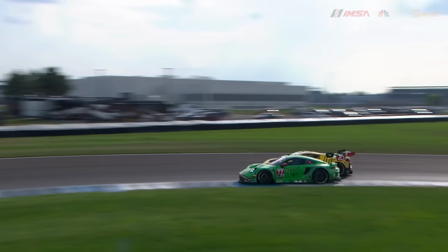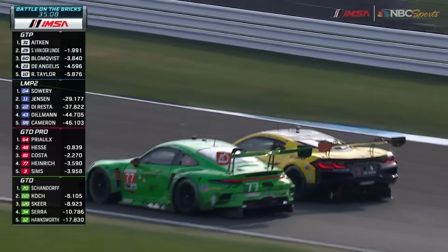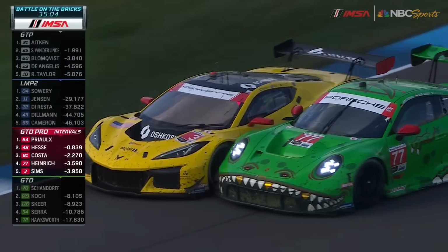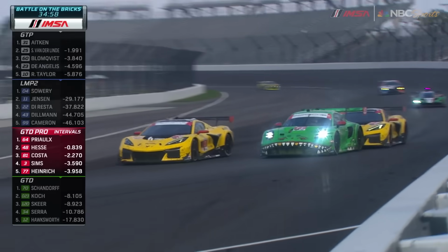Battle here, but a lot of grass in the grill for the number 77 of Heinrich as he was off while battling with the Mustang. Yeah, he doesn't want that green. It's a green Porsche, but he doesn't need that green in the radiator, and he doesn't need to be dropping down the order, and he doesn't need the championship leader to now be moving ahead.